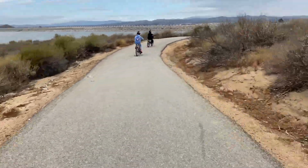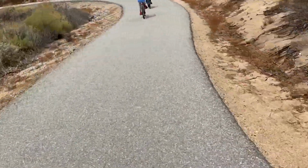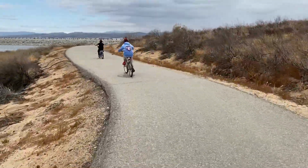The bike path is great for all ages, even for us kids. Come on, big bro, try to keep up. Hey man, I'm just trying to watch you here. That's what bros are all about.